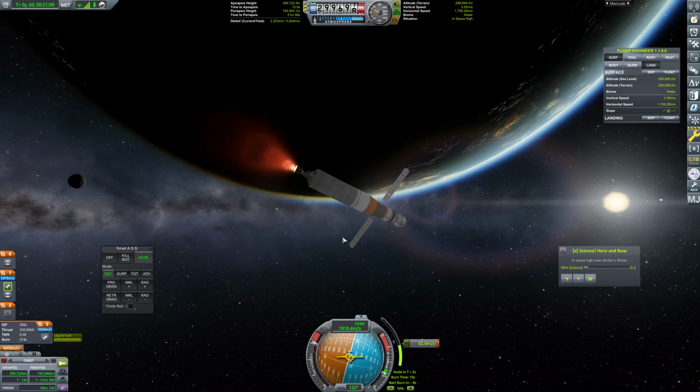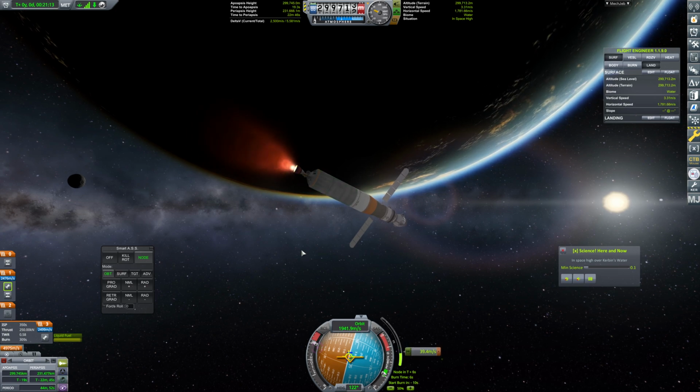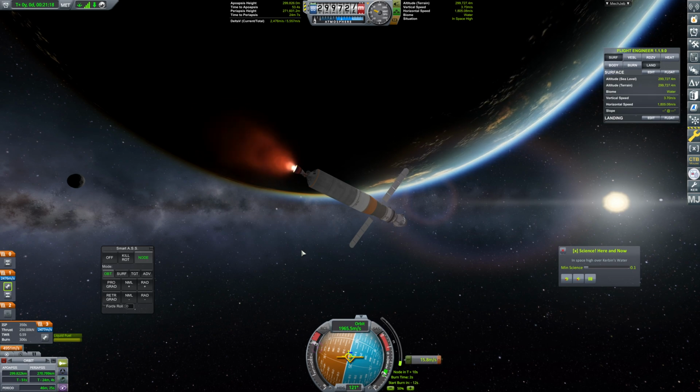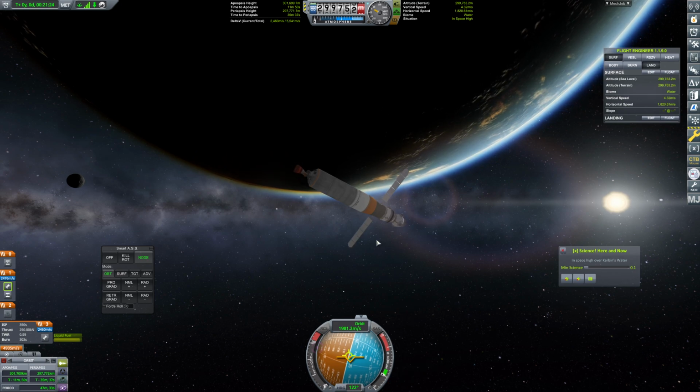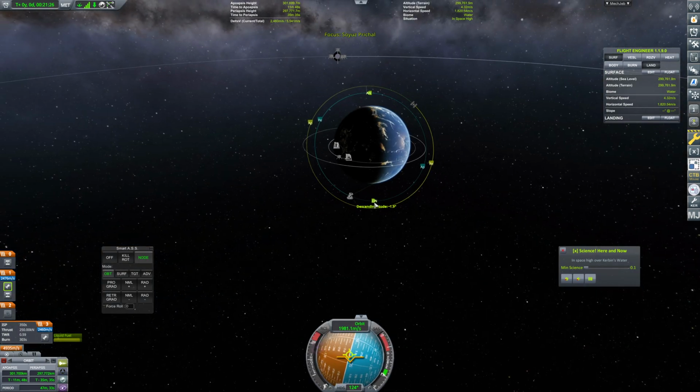But after our rendezvous burn, I'm going to be ditching this stage. We don't need it anymore. We've got more than enough delta V. We don't need to bring it with. Beautiful. We're just going to the ISS after all. And then deorbiting. Okay, so this will do as far as getting us into orbit goes.